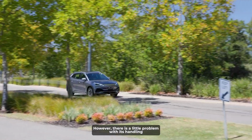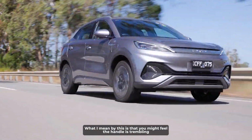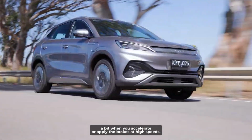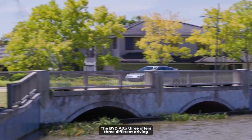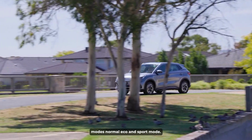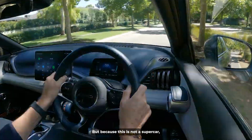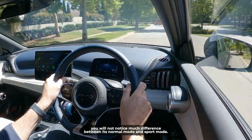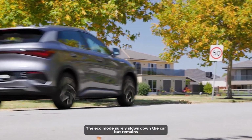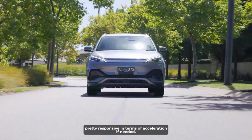However, there is a little problem with its handling when you drive at high speeds. What I mean by this is that you might feel the handle trembling a bit when you accelerate or apply the brakes at high speeds. The BYD Atto 3 offers 3 different driving modes: Normal, Eco, and Sport mode. But because this is not a supercar, you will not notice much difference between its Normal mode and Sport mode. The Eco mode surely slows down the car, but remains pretty responsive in terms of acceleration if needed.